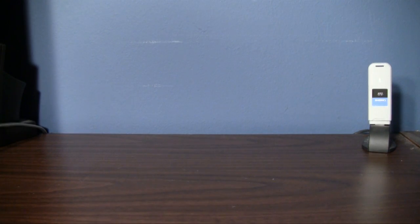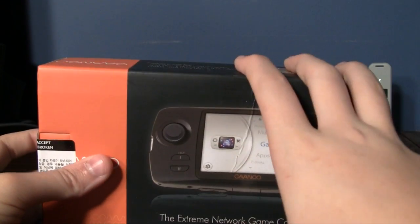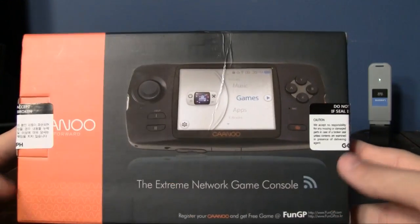more and more open source consoles that have been coming out lately. And while I'm still waiting for my Pandora, I ordered that thing 2 years ago. If you don't know what the Pandora is, Google is your best friend in the whole wide world. But in the meantime, this one is currently the newest one. This is meant to replace the GP2X Wiz that I reviewed. This is called the Caanoo.